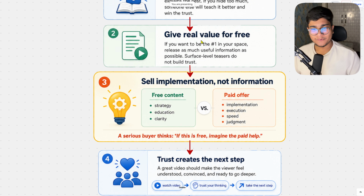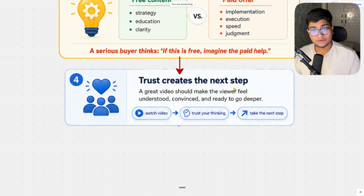So in your free content, give away the strategy, education, clarity, but in your paid offer, you should sell implementation, execution, speed, judgment. Because your viewer will think, if this level of information is free, imagine what I get if I pay this guy $5,000. That's what converts viewers into paid buyers. And that level of trust creates the next step.